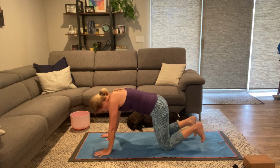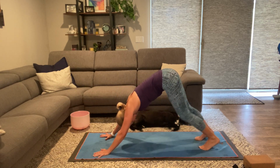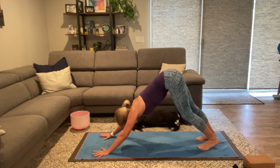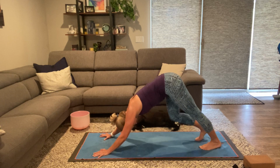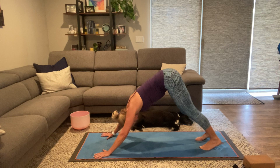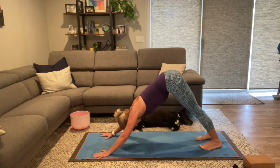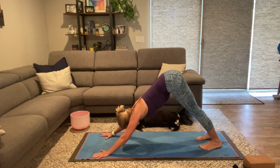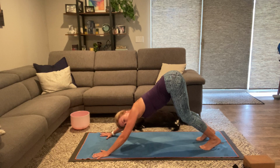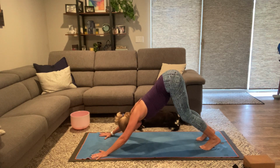From here, curl under your toes, push to a down dog, pedal your feet. Kind of releasing the ankles, the calves. And start to let the heels make their way downward towards the mat, pushing back with the arms. See if you can lift the tailbone up higher. If you're feeling tightness, keep some bend in your knees. You'll be able to open up the chest and the heart more.